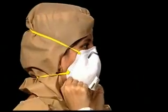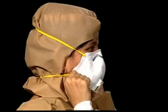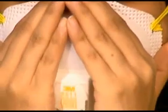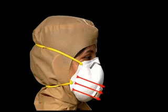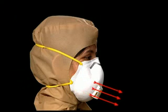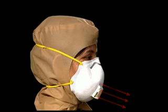To ensure the mask is fit properly, conduct a fit test by blowing air into the mask. If the air leaks around the nose or at the edges of the respirator, then readjust the mask. If the mask is correctly placed, air should only come out from the front portion of the mask.